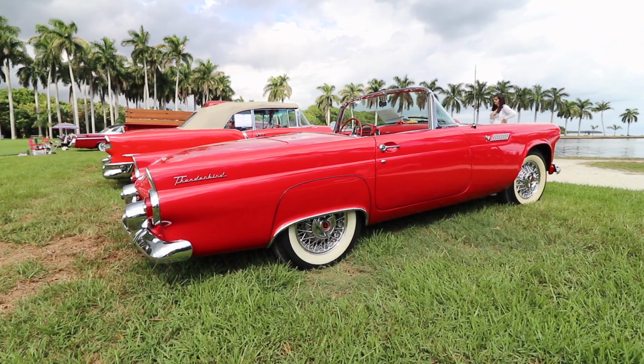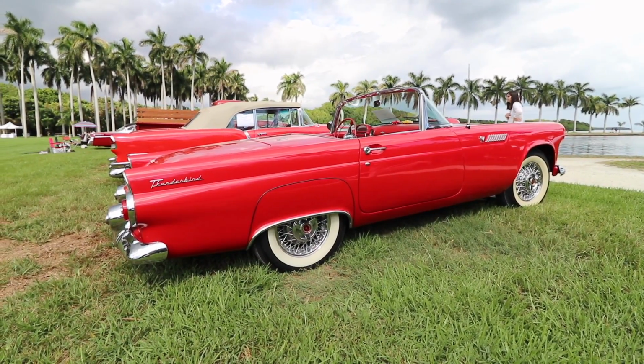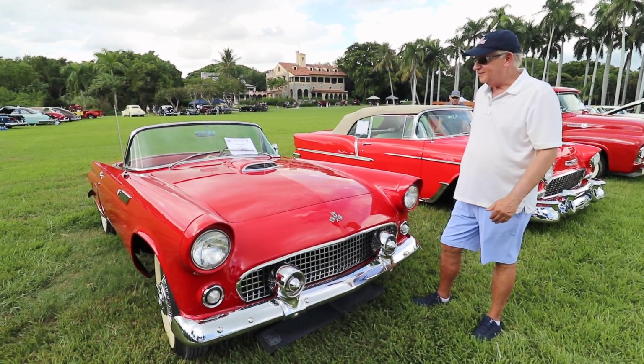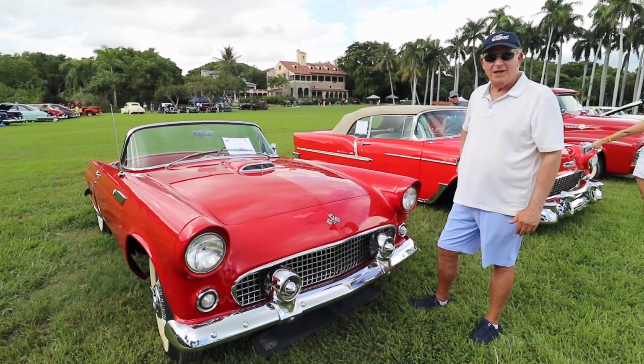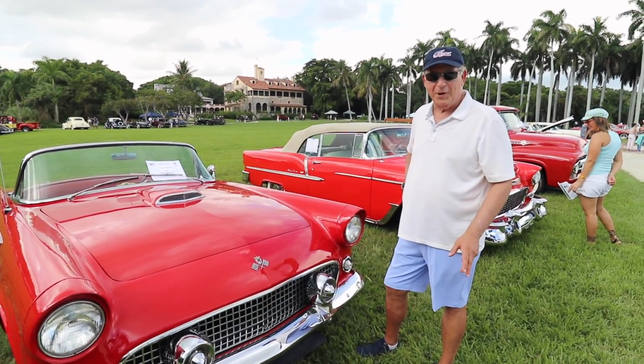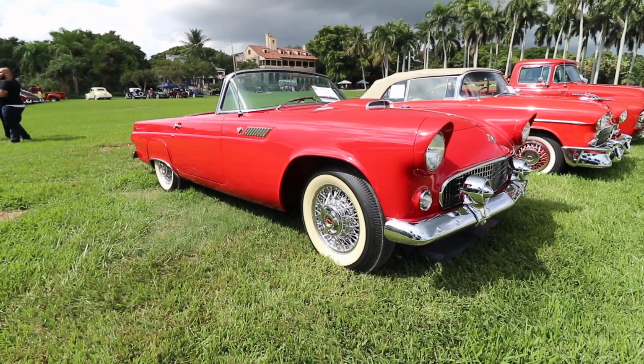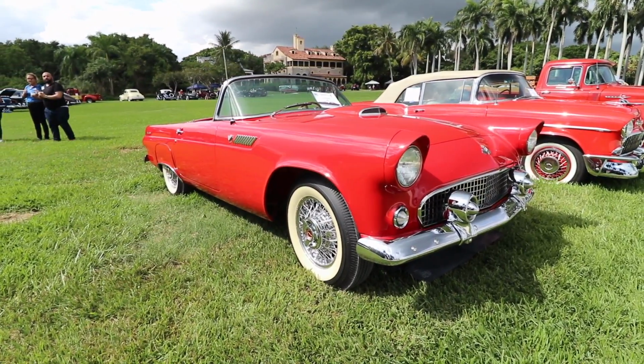Well, hi, good afternoon. This is my 1955 Thunderbird. I've had the car about 5 years. I had a 1956 Thunderbird when I was in college a very long time ago, and it took me about 40 years to replace the car. I've had this one about 5 years.